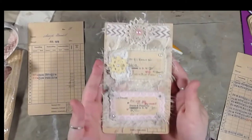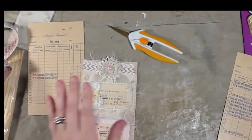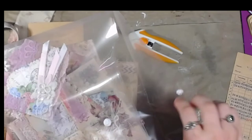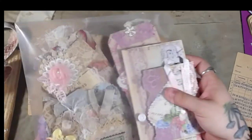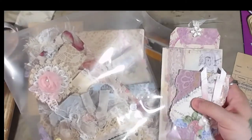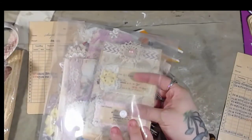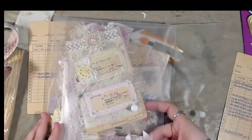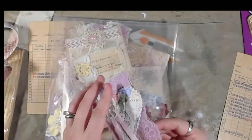I don't know. Maybe they'll end up in a journal. Maybe they'll end up in the shop. Who knows? But they will end up in this little bucket right here, which is my bag of stuff that I have done for the alphabet challenge thing. So either I need to make quite a few journals or I need to get them in the shop. I've sold some of them already, but I haven't sold all of them.